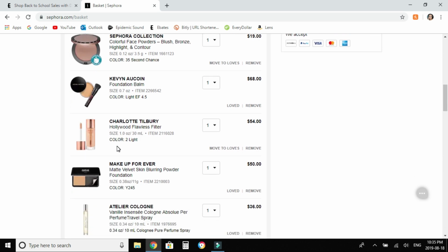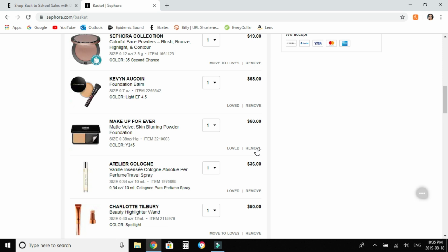The Flawless Filter, I mean, everybody and their sister raves about it, but it is more of a highlighter than it is a foundation, and I really don't need any more highlighters. So that one for sure I'm going to get rid of for now. I say for now, like for this sale. I'm just going to get rid of it for this sale.